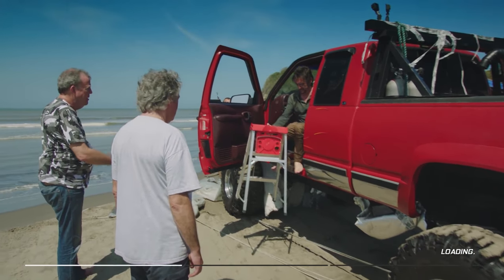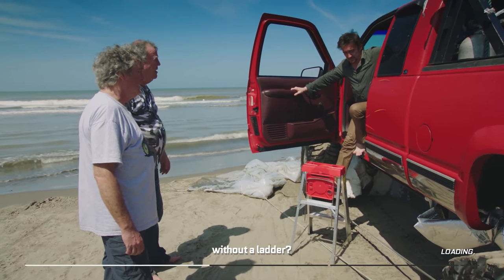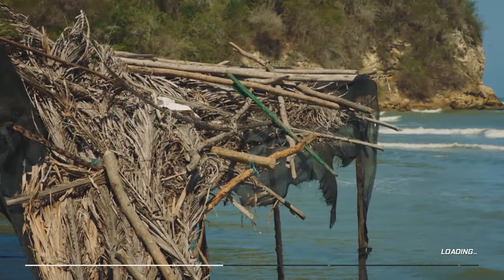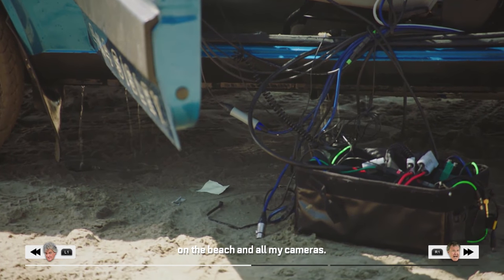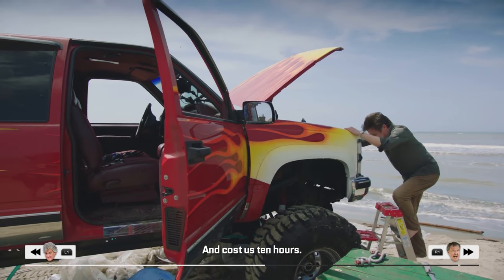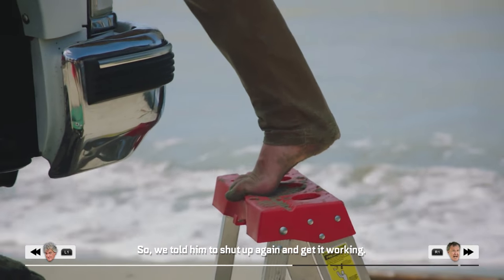It's my ladder. You bought something you can't get into or out of without a ladder. It's really high up. So far, Hammond's pickup had wrecked everything on the beach and all my cameras and cost us 10 hours. So we told him to shut up again and get it working.